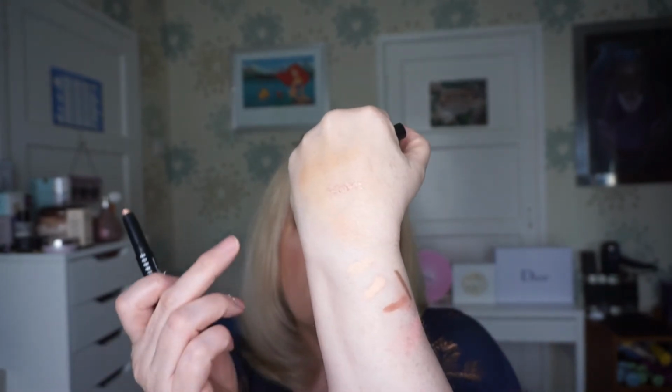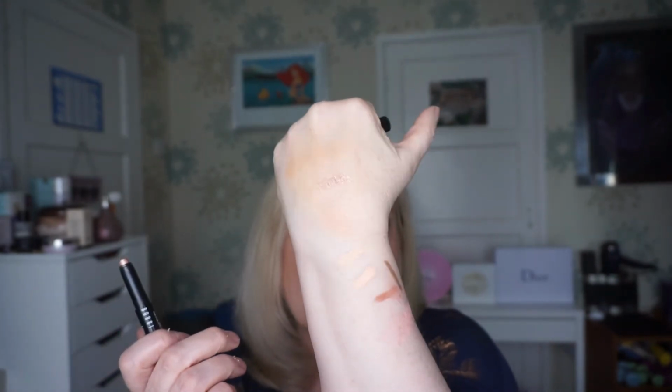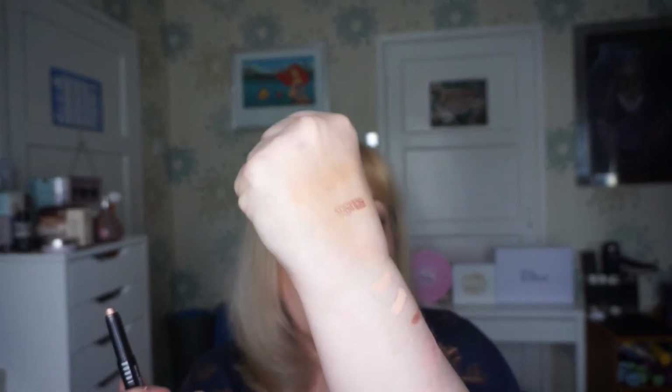But they do reflective, shiny ones like this, and they do matte ones as well. So I might take a look if I get round to wearing eyeshadows ever again. But I've got a lot of the potted eyeshadows by Bobbi Brown, and they're still good. They're still great to use. So I'm going to carry on using them.